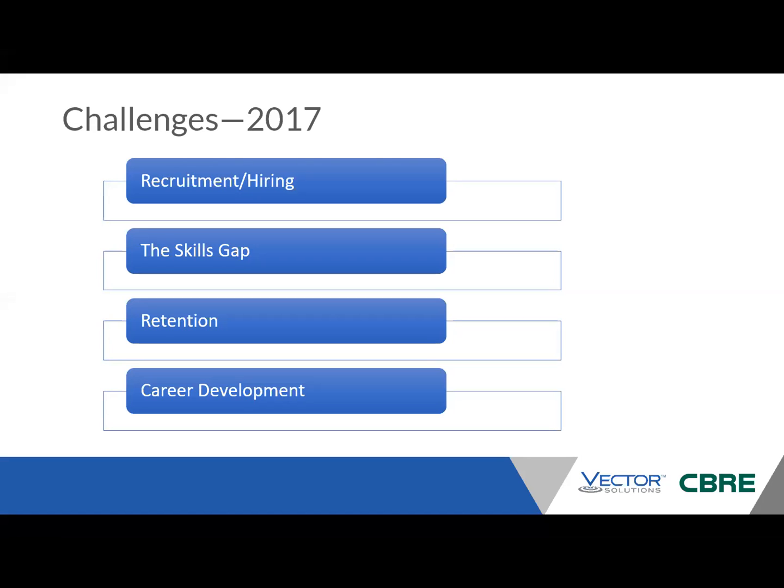And to walk us through how that solution actually materialized, we are joined by one of the primary architects of the maintenance technician training program and a very well-respected leader within CBRE's Global Workplace Solutions team, and that is Rachel Roper.